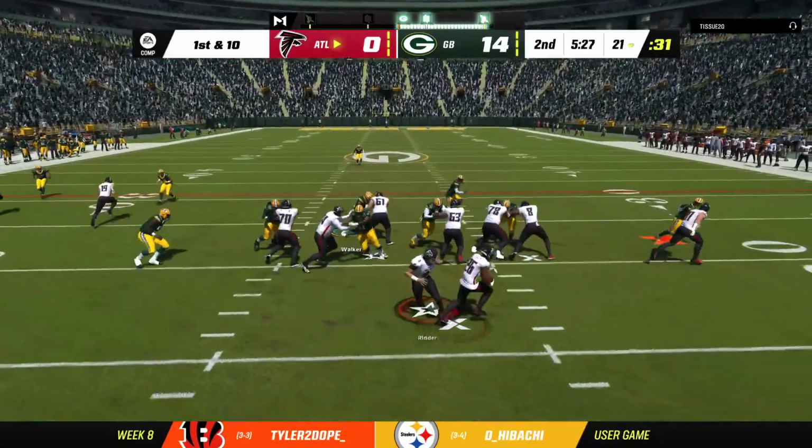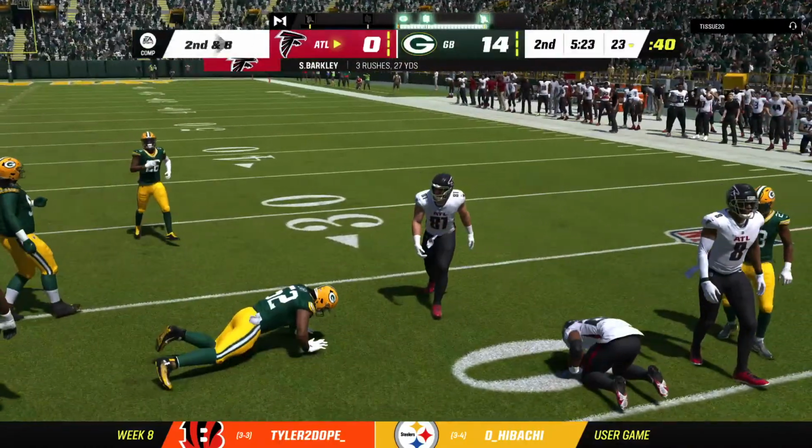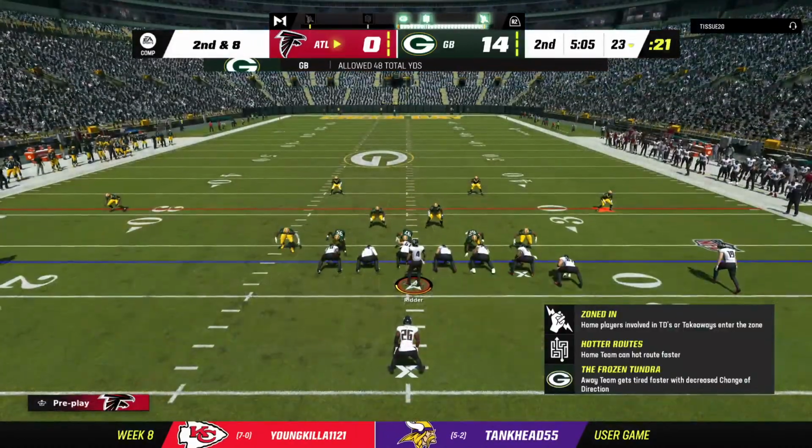Charles, it's kind of gut check time. Look, I know it's early first quarter, just their 2nd drive of the game, but they've already thrown the interception, given up the score. You're down double digits. They got to figure out something, and pretty quickly here.